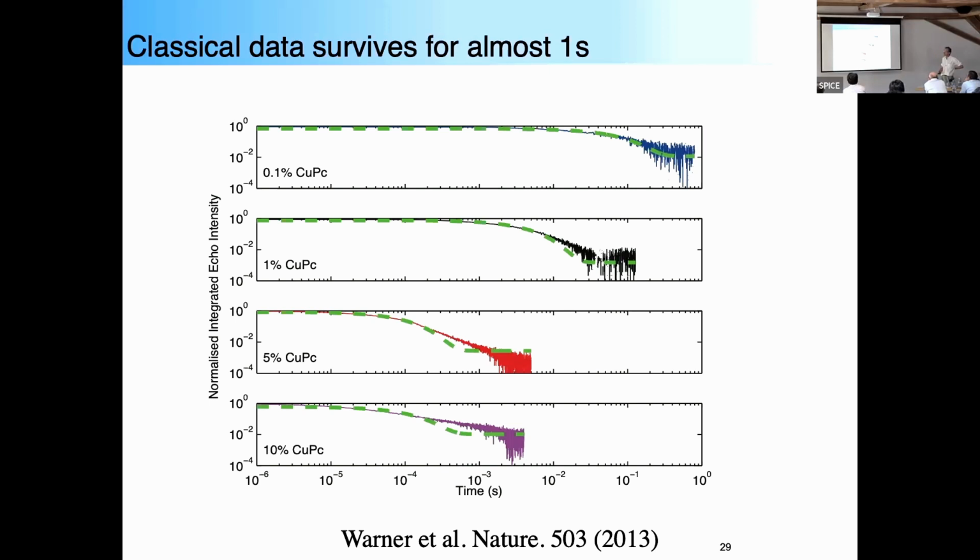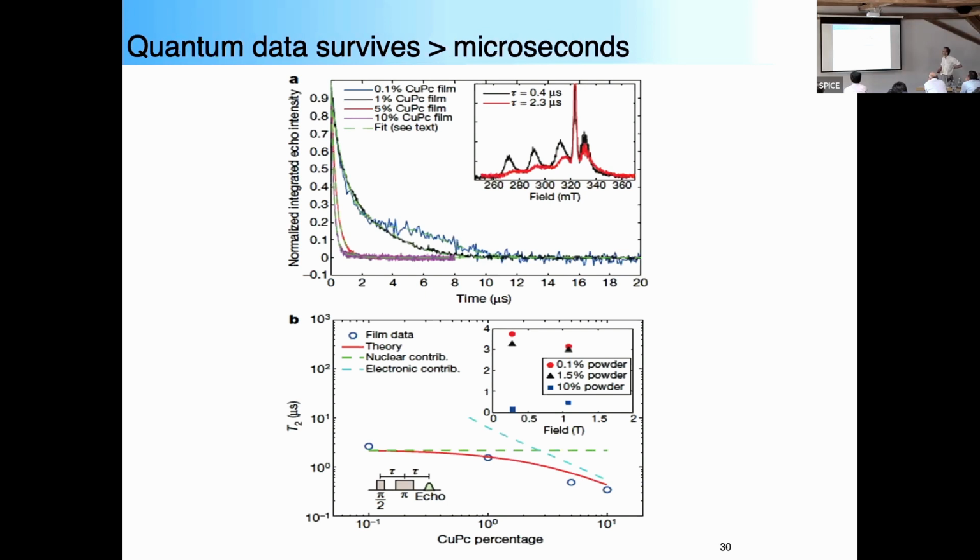Quantum data also survives for an amazingly long time at amazingly high temperatures, again for something this dirty. This shows you the spin echo that you get, and it lasts basically for T2 times, of order a few microseconds. There's also a lot of fine structure that you get here, because there are nuclear spins from the nitrogen atoms which surround the copper atoms as well. So there's a lot of very nice EPR that you can do.